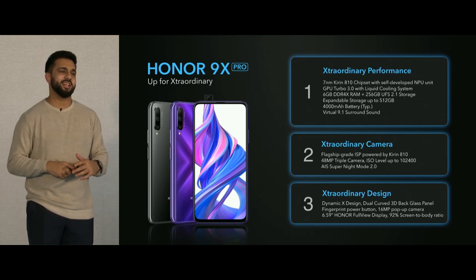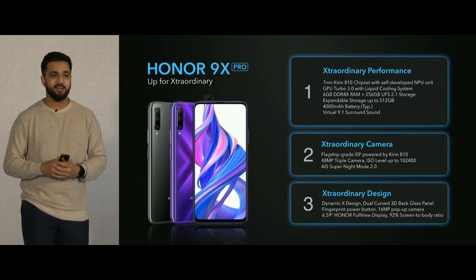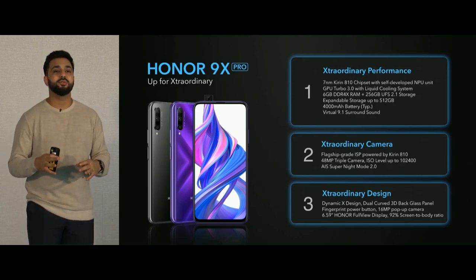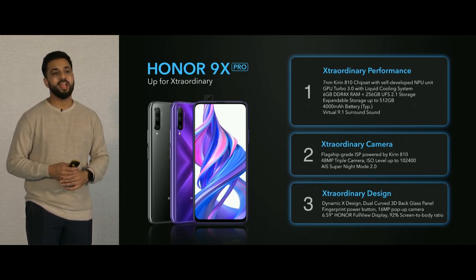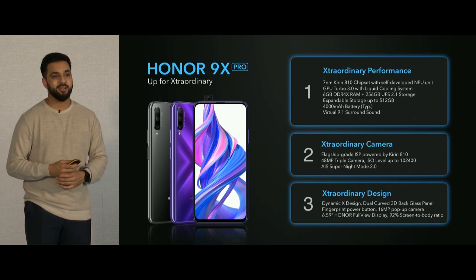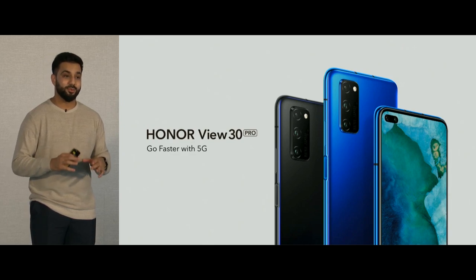So that's the 9X Pro. You've got extraordinary performance with the Kirin 810. You've got the triple camera setup as well for all scenarios. And of course, you've got that amazing design with the new Phantom Purple color variation as well. That's not the only phone that I want to show you all today. There's one other as well. And that's the Honor View 30 Pro.